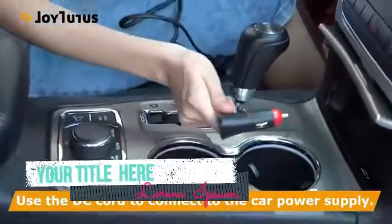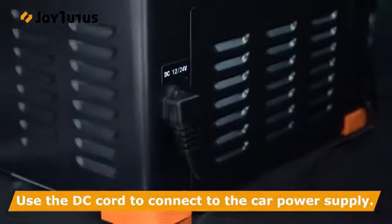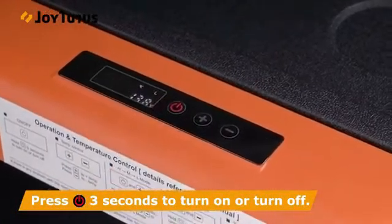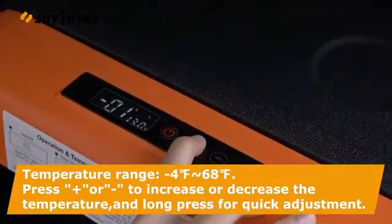The internal dimension of the freezing compartment is 13, 11, 13.6 inches minus 11, 4.3, 5.9 inches. 2 functions to meet your needs. This car refrigerator can be used for refrigeration and freezing at the same time.